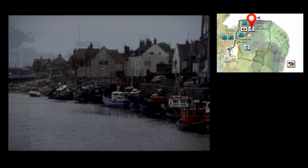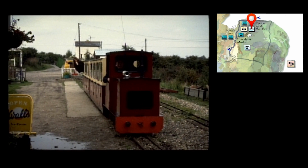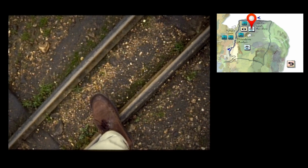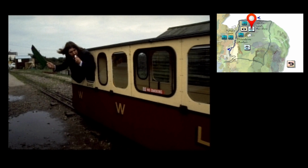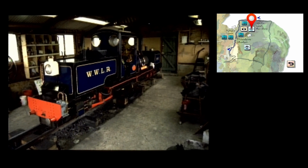I hopped aboard the Wells to Walsingham Light Railway and instantly felt like a five-year-old kid with a toy train. Now this is what you call narrow gauge track. The steam engine that normally pulls the train was in the shop for repairs.